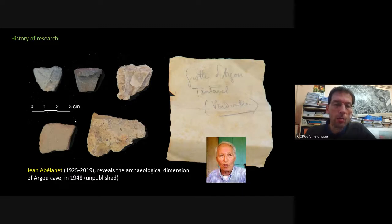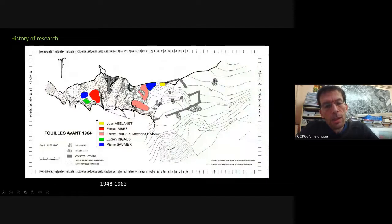That means Arago Cave. The rediscovery by Jean Abélanet in 1948 opened the site to many different people in the vicinity or a bit further, even from Carcassonne. This is the map of the cave, which is 30 meters long and 10 meters wide, roughly, and the different colors represent the different, quite quick excavations made by these amateurs between 1948 and 1963.